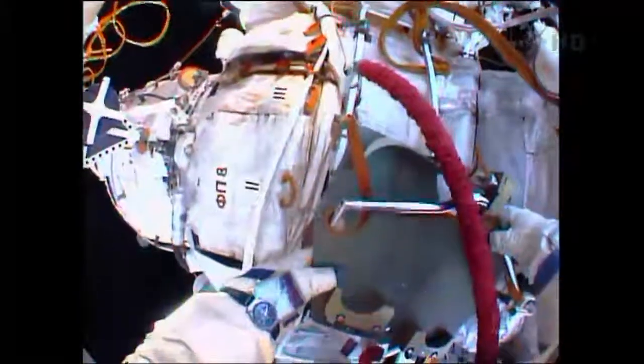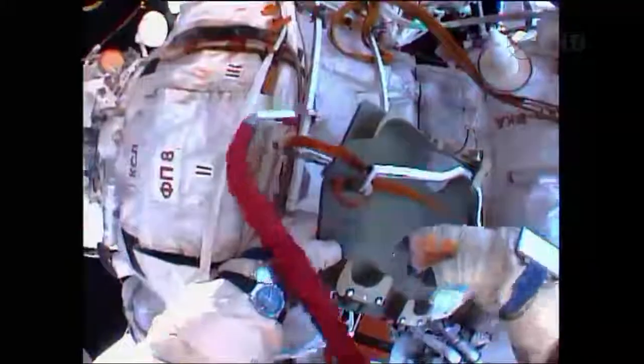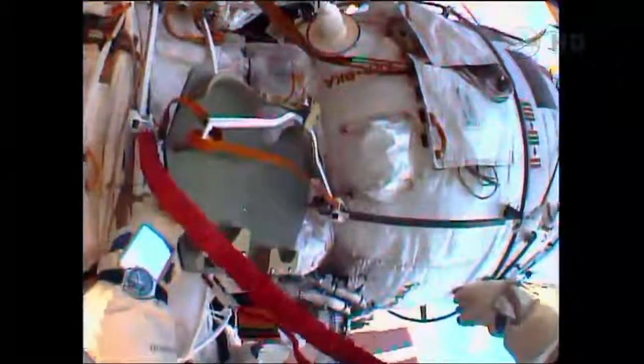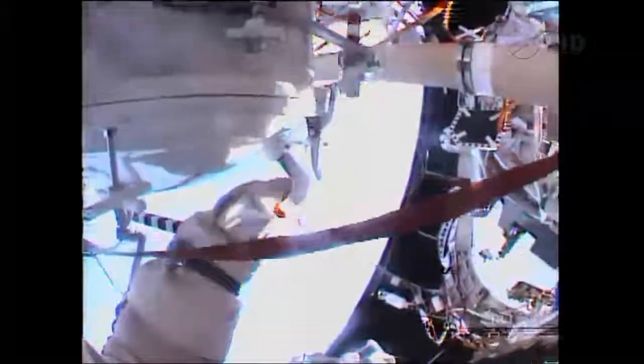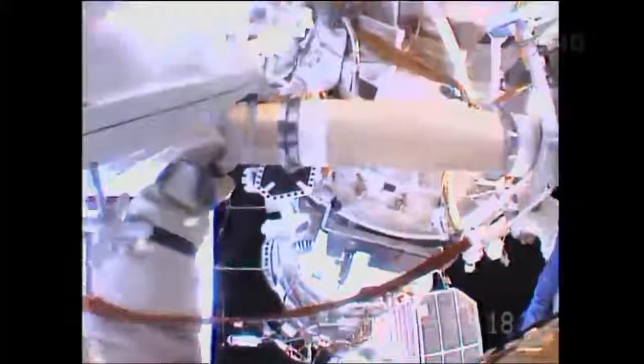That's it, I'm on the circular handrail. That's great. I'm going to reattach the hook to my pressurized adapter. Are you going to pull it through? In order to get closer, I need to remove the pressurized container.